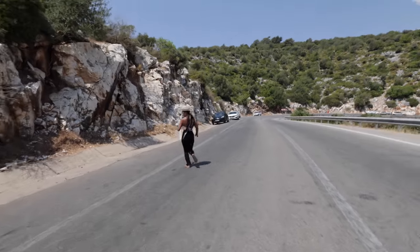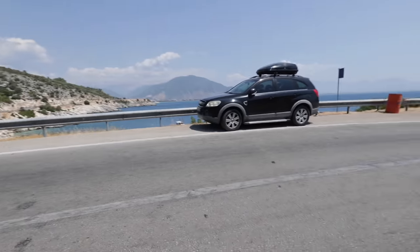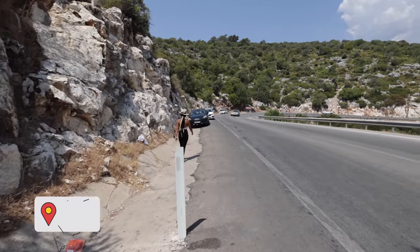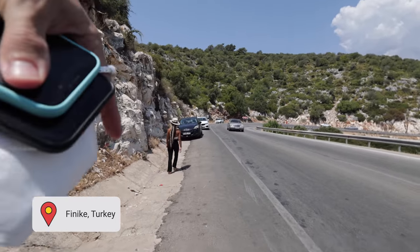Gotta be careful crossing the street here, but yeah, you just park your car here off the side and walk on down. This place is called Finicky, I believe. I'll put the name right down here below for you guys.